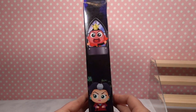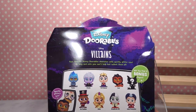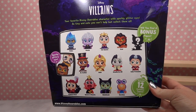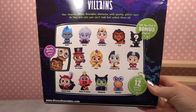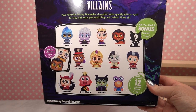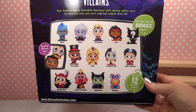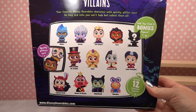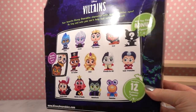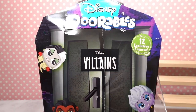Everything's still a mystery. So we've got the Queen of Hearts and Lady Tremaine. Here are the figurines that we can get today. We can get Hades, Ursula, Evil Queen, Scar. The bonus is Maleficent as a dragon. We've got Dr. Facilier, Jafar, Cruella de Vil, Lady Tremaine, Captain Hook with his luxurious locks, Queen of Hearts, Maleficent, and Tamatoa. Disney Doorables are very popular little Disney mystery figurines.